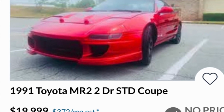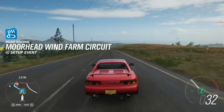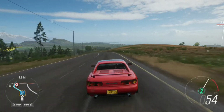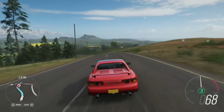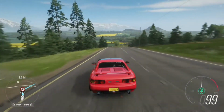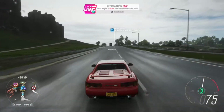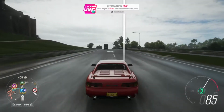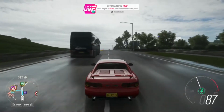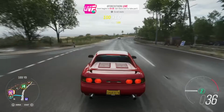At one point, these cars did go down quite a bit in value, but people now understand how amazing a mid-engined, reliable sports car like the MR2 is. So the prices are going back up, and they're currently worth around the same as they were when they were brand new. But prices are still going up, and soon we might be seeing them in the 30,000 plus range.